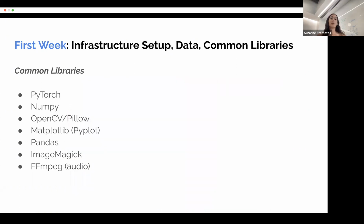We taught them about common libraries, so PyTorch, NumPy, OpenCV, and Pillow. Matplotlib, Pandas, ImageMagick, which is a command line tool, and FFmpeg, which is just for audio. I think one invited speaker, Ben, said, yeah, the first thing I do with every Python notebook or Python file that I make is I import Matplotlib, NumPy, PyTorch, and Pandas. And usually I can do everything that I want with those.